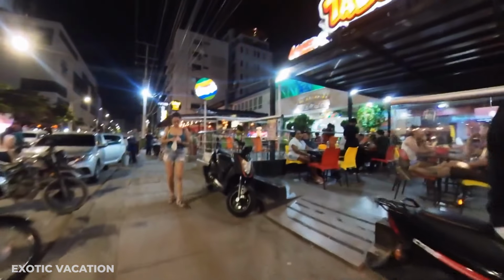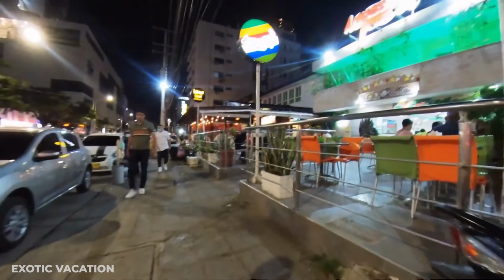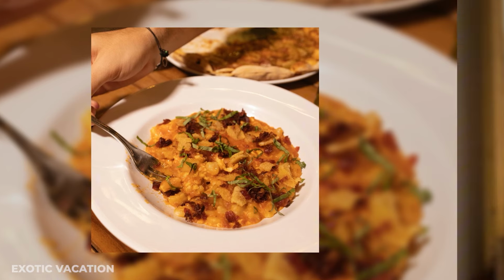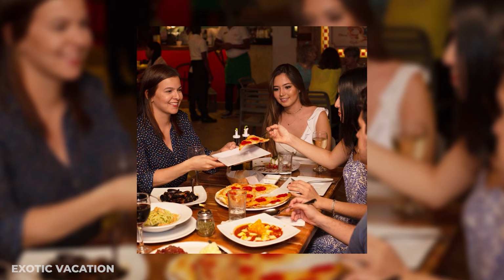If you've been sticking mostly to traditional Colombian food during your stay, why not mix it up with a visit to Di Silvio Trattoria? This cozy Italian spot offers delicious options like bruschetta, thin crust pizza, and creamy gnocchi. Dining al fresco here is a real treat, especially in the evening when the breeze picks up. Prices here range from 12 to 18 USD depending on your choice of dish.